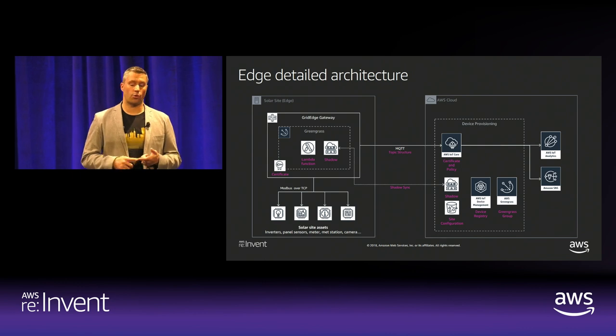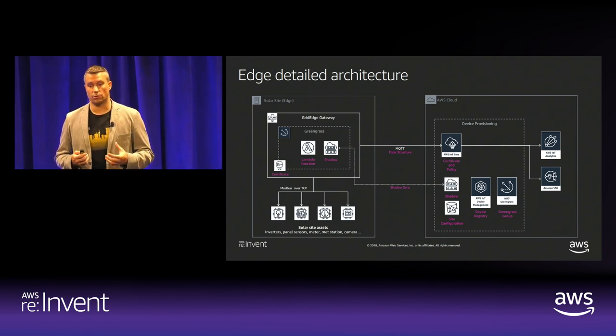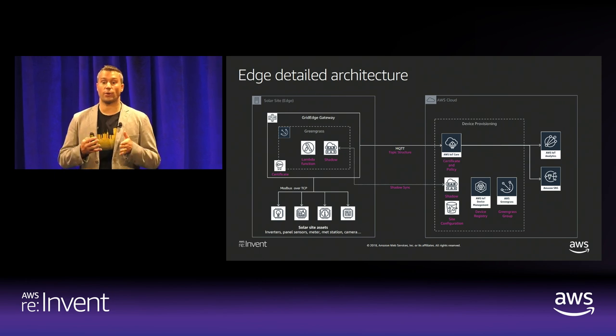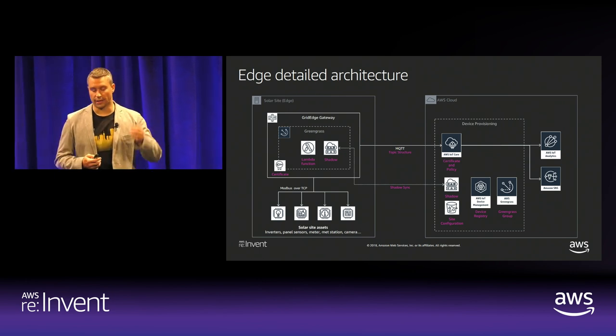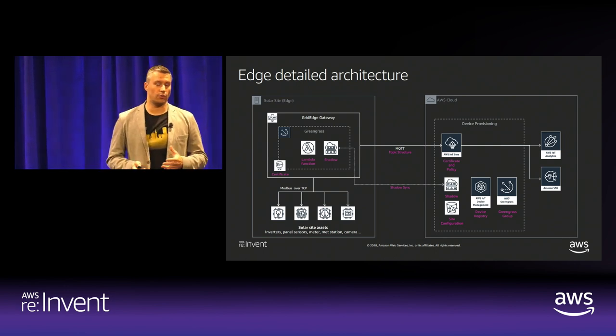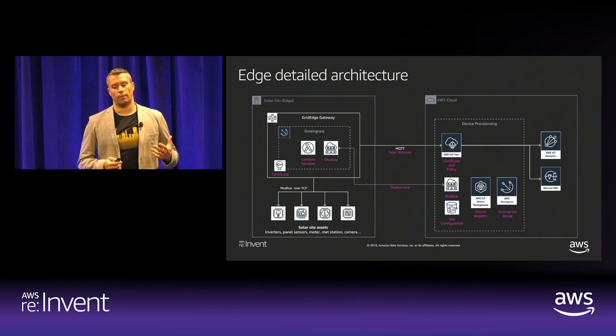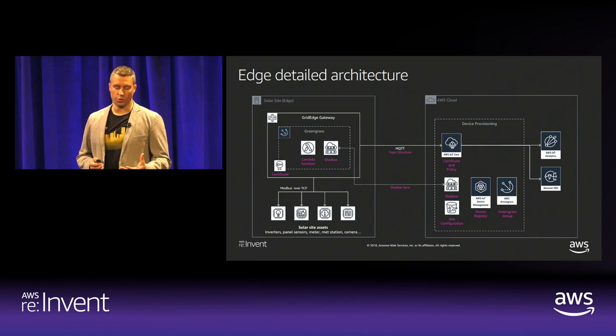Time settings are pretty important. We're dealing here with a lot of time series data, so it's pretty critical to have accurate time configuration on your device, for example. So that piece of the configuration doesn't really have to do anything with AWS, but it's still something that you need to keep in mind when you design that kind of solution.